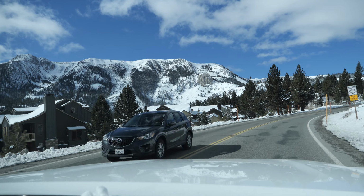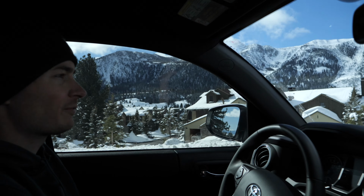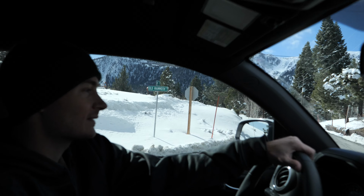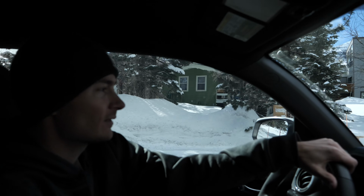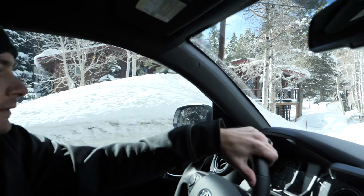Have you gotten stuck in this thing yet? I haven't, no. And of all the features, I've really only used the 4 high. So between 4 low, the lockers, and a lot of the electronic systems it has, I think you can do some really serious off-roading with just the stock package. Like I said, if you upgrade the tires, you could really do some serious off-roading.